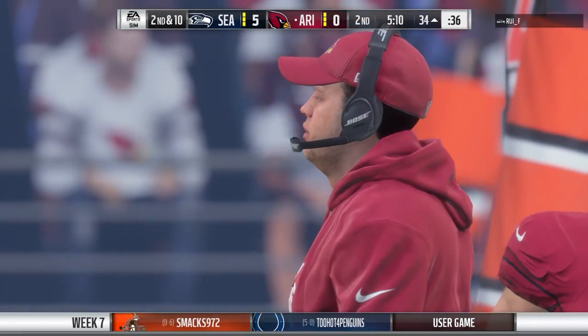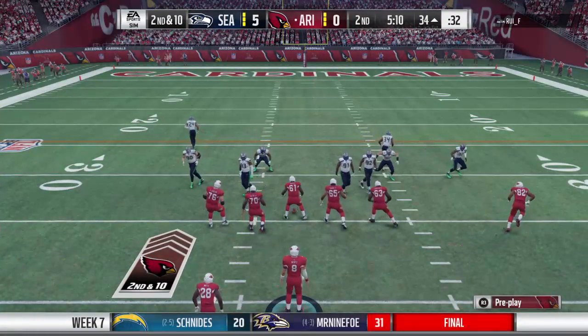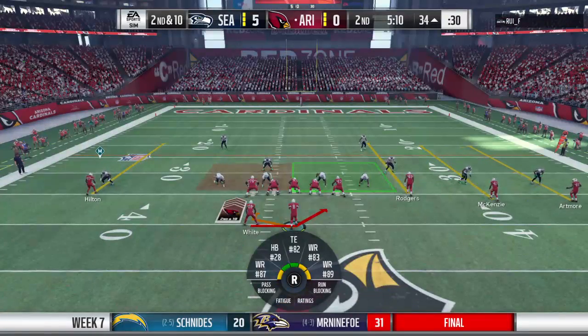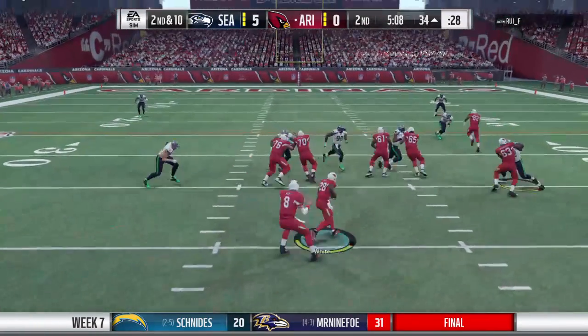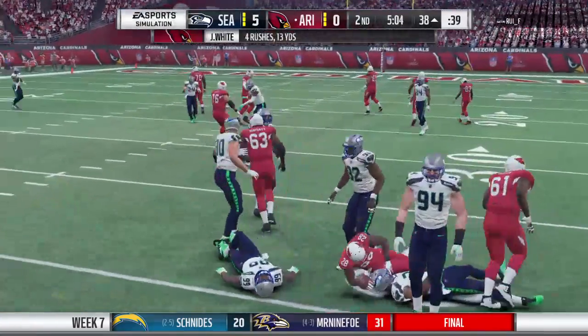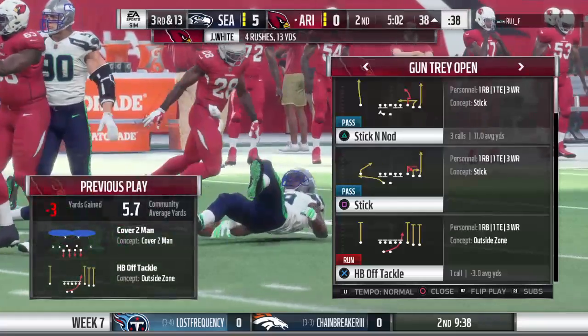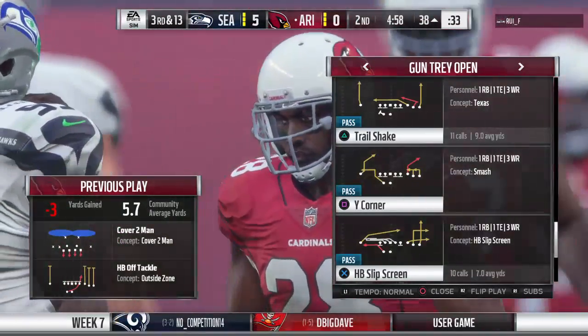And seeing no options, he just tosses this one away incomplete. Now that'll bring up 2nd down. They'll run it now out of the gun. And this play will be blown up. He'll lose yardage back at the 38. He'll wind up losing 3. And now it's 3rd down.